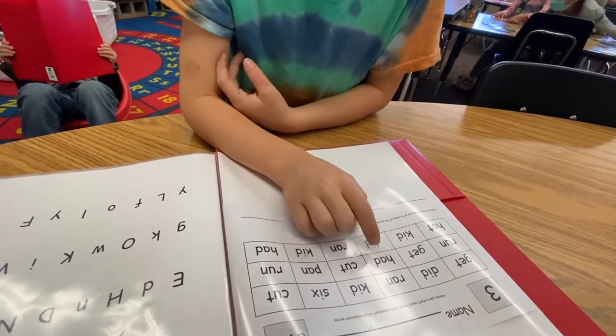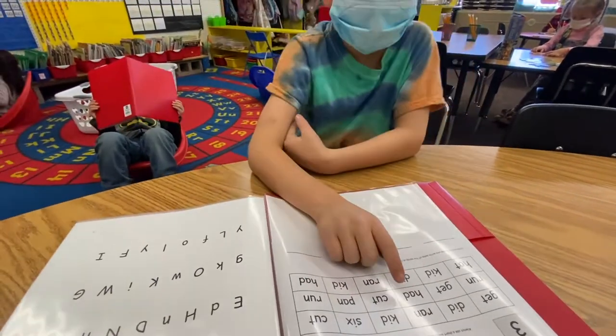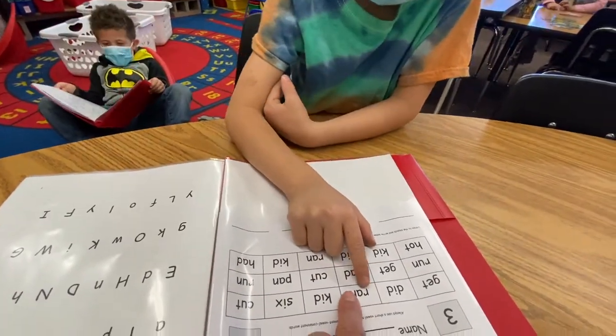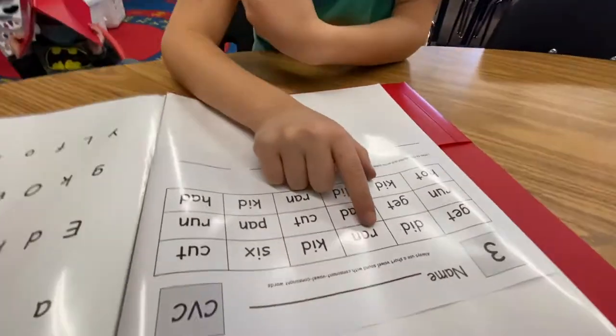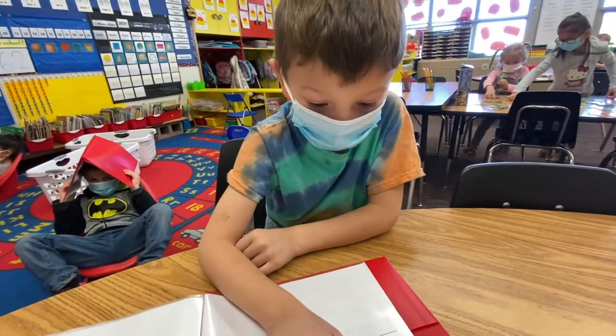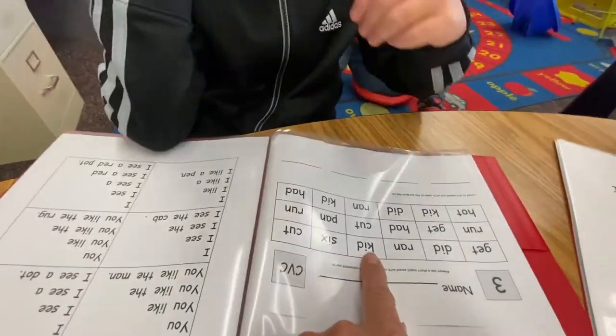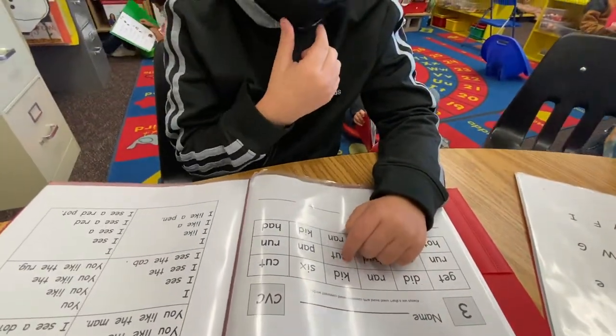Uh-oh. Don't look at my face, honey. Do I have letters up here? When you started looking at me, you said it wrong. You have to look down here. Ran. Very nice. Your turn. Good. Your turn.